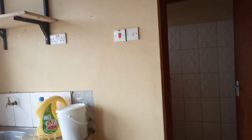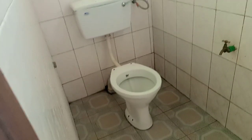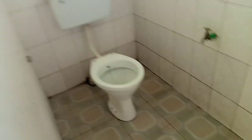I really, really loved it. And then those are the shelves and the bathroom. And yeah, just a bedsitter, but it's so huge. And that is the shower, the window, then the toilet, the bathroom. And yeah, that is how everything looks like.